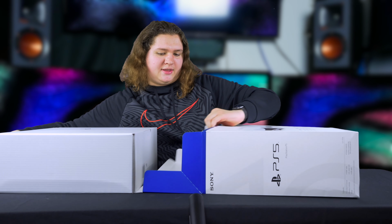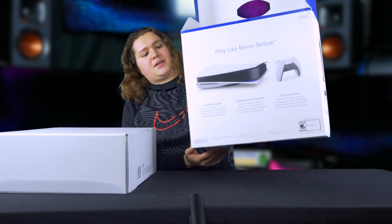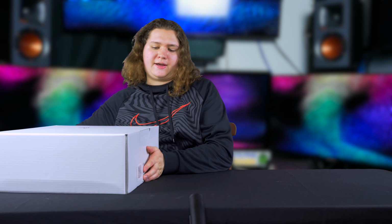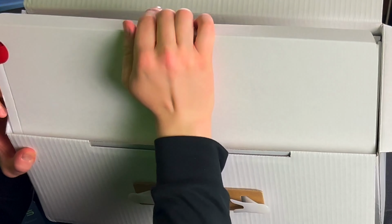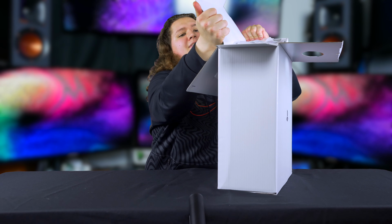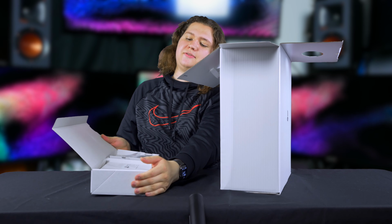Yep, just like that. So we have the thinner cardboard decorative box right here, just like we had on the newer generation of the PS4 and of course the PS4 Pro. Set that off to the side for right now, and we'll get into this one right here. So let's see what we got, guys. There you go. Actually, it looks like this comes out. Yep, just like that. Alright, let's go ahead and take a look at what's in this little box right here.